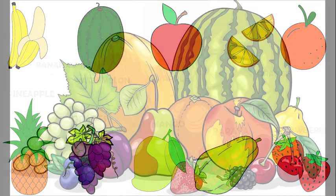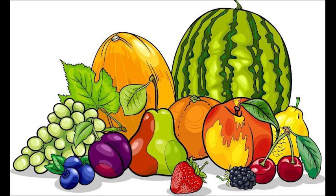Now here children, one seed fruits are there, many seeds fruits are there and few seeds fruits are there. Now that is the difference.